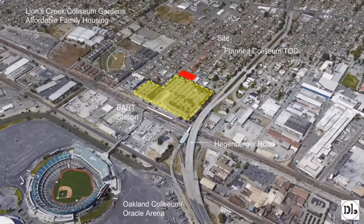So this is the project site in red, and as many of you are familiar with this really popular area in Oakland, you can see the Oakland Coliseum. There's the BART station next to it. There's the freeway, and it's very transit-oriented housing as well. So it's great for everyone, and especially affordable housing residents who may not have access to a car. And it's going to be zoned nearby other affordable housing projects.